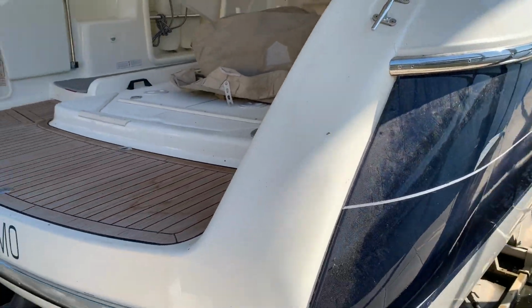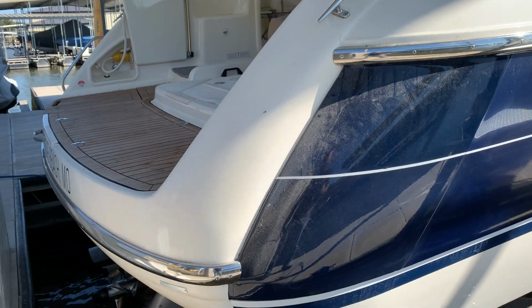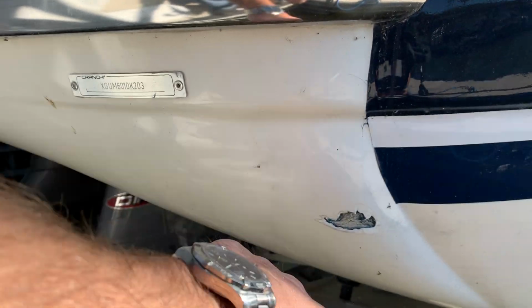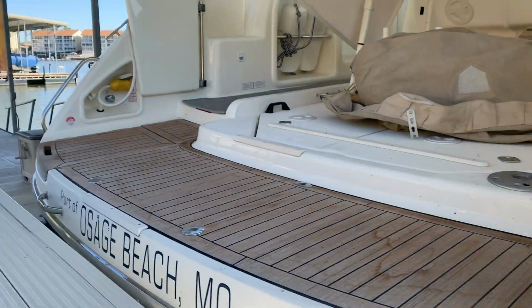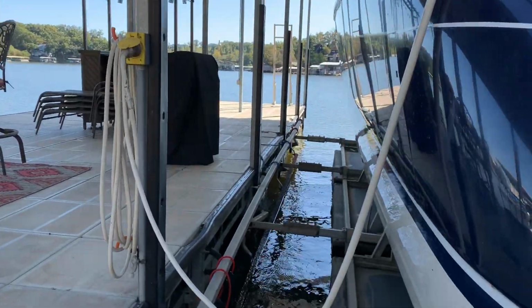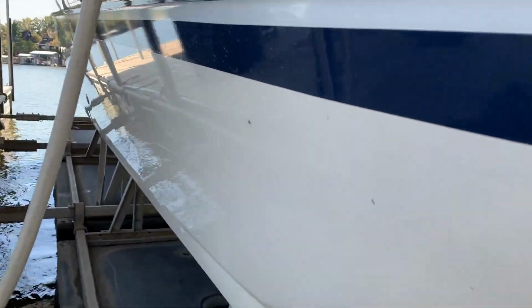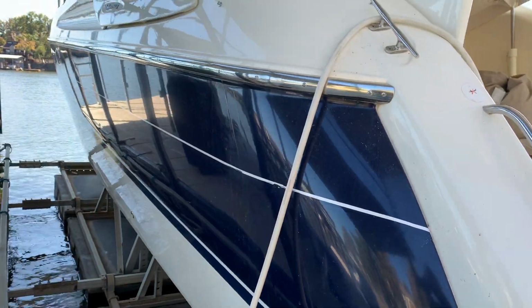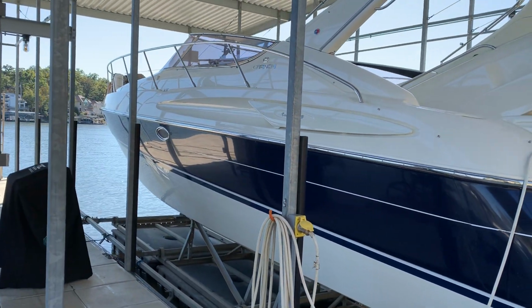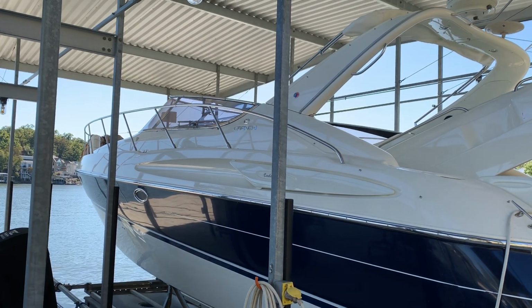Teak reconditioning would be recommended. And then again, some small little fiberglass nicks, guys. Typically in the backpack here, had one here, another on the side there, and then just a little small one on the port side. But all in all, guys, buff, wax, detail. It's a 15-year-old boat, guys. Again, it's just not a me-too boat, man.